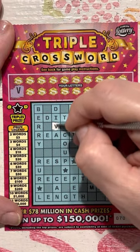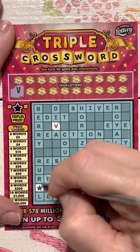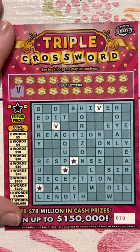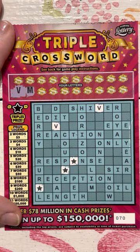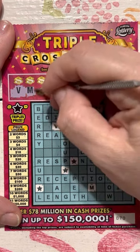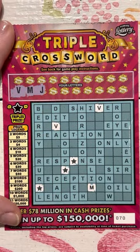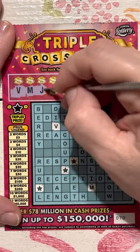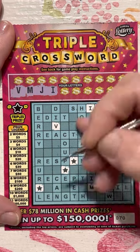I appreciate that, and once again, I've forgotten to scratch off my stars. Oh, my stars. And we're looking for V. Oh, we've got more than one. Two V's. M. J. I don't think there's going to be any J's, but eventually there's a J on a ticket. I just don't think it's on this one. I. We've got our first vowel on our last ticket.